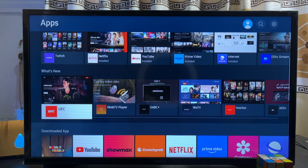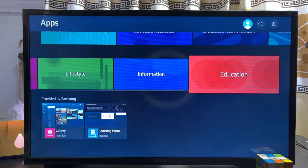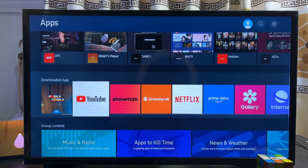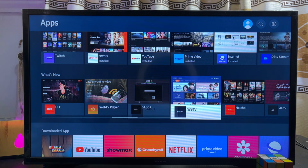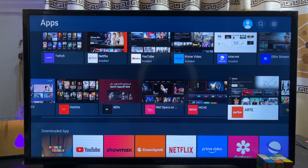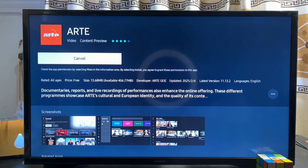So you can go over to its app store and download any app you want to download, but obviously you're not going to be getting all of the apps that are on the Google Play Store. But you can actually get popular apps like Netflix that are also on the Google Play Store, and you can also find them on the Samsung Tizen operating system app store as well.